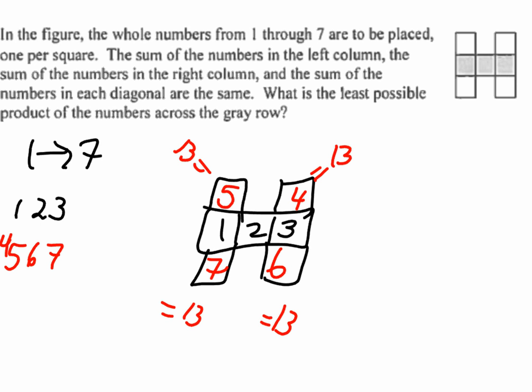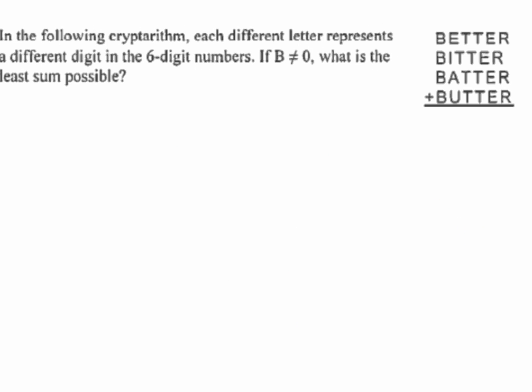I kind of lucked out. 1, 2, and 3 worked. But if that didn't work, I would try something else. And then I pair the smallest number with the biggest number, and I kind of go backwards from there. So then the question wasn't just what are the numbers, the question was what is the product of the numbers. So then I just have to figure that out, and I get 6, and that's my answer.